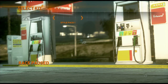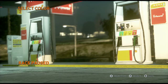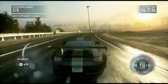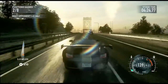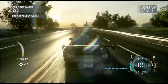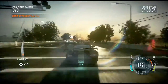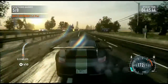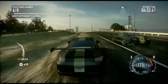Let's go for the GT3 RS, obviously with a replica pack. Let's go for it in this color. That looks amazing. This has a lot more higher end speed and is able to hold that speed at the higher end. So I can just literally go like this. The Nissan was struggling to overtake at this speed. This Porsche just has so much more control.